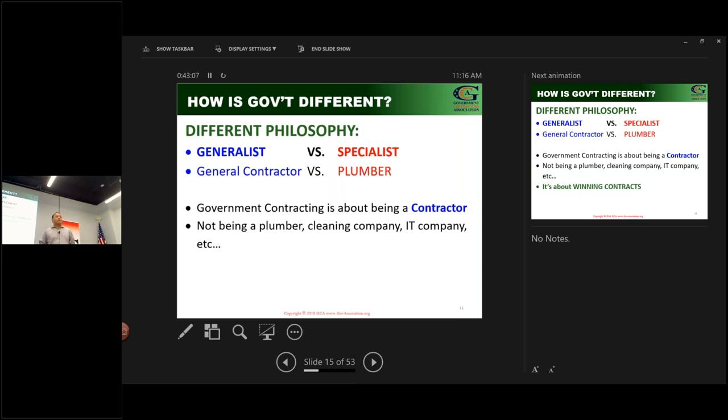But it depends on you, which strategy you want to employ. As a generalist, you can go after many more contracts. As a specialist, you have to do a lot more subbing and teaming.